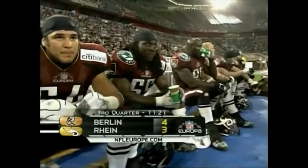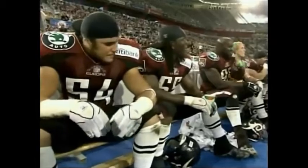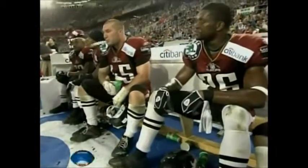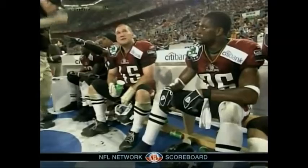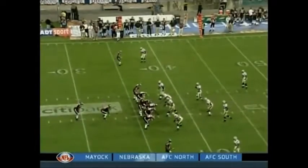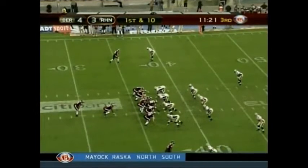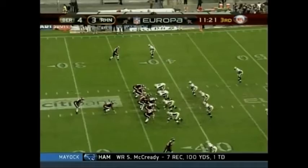Again, an extra sip of water, not a bad idea on an unseasonably warm night. Berlin leading it by a point. Richard Coons and his teammates hydrating here as best they can. Yeah, you can see those players now in the third quarter, they look pretty whipped already. They're not used to this warm weather at this time of the year in Germany.